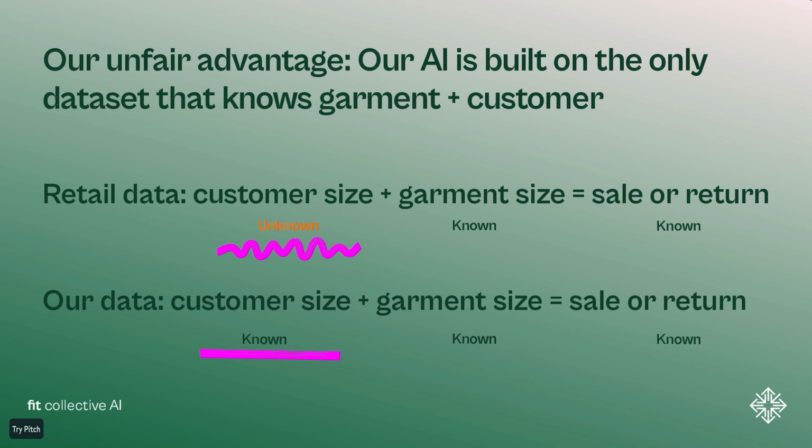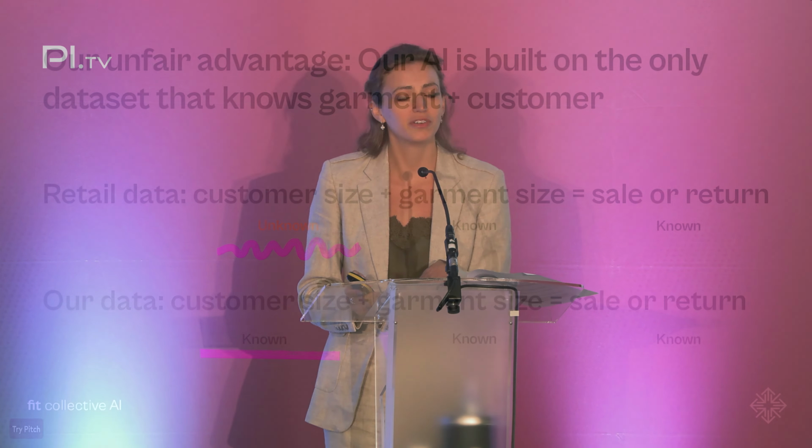So one of the really big problems in retail data is when you sell Susan a size 10 and she returns it and says it's too small, you don't know if the size 10 is too small or if Susan's a bit too big. I have the only data set in the world that has both of those measurements for real paying customers, not research. And that means our machine learning is unparalleled in giving fit results.